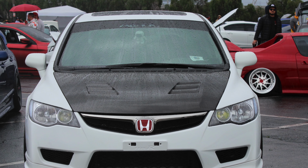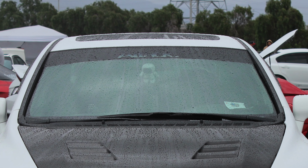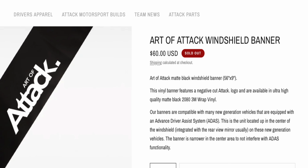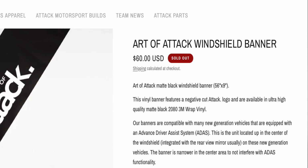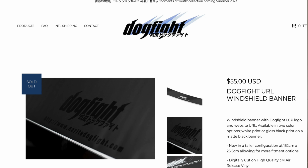Mariano Perez, where did you get your windshield banner from? So the current banner that's on my car right now is from Art of Attack, and I ordered it on their website. The thing about those banners is they're so hard to get. You have to sign up for the newsletter and just keep checking, because that matte black Art of Attack banner is for some reason so hard to get. I actually have a Narita Dogfight one that's matte black that I want to throw on the car, and I'm just waiting for my windshield to crack.